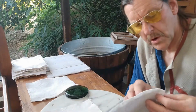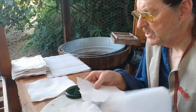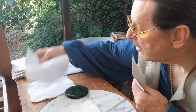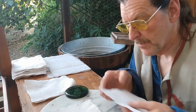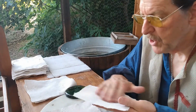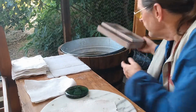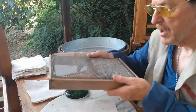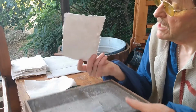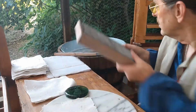But what I would do is, I've got a piece of paper right now that has a little texture of the felt. You can call it the tooth of the paper. And this is a little smoother, sometimes depending upon whether it was on the screen side or the other. So imagine, as I'm making my paper, and it gets done, this side here has the screen side, and the other side tends to be smoother.